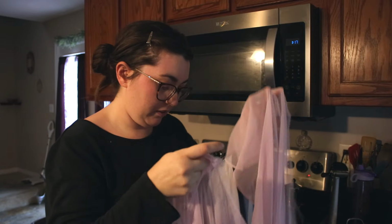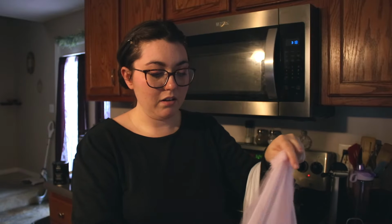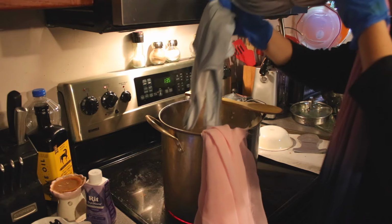So I'm going to mix up the yellow dye first, do the top half of the garments, and then I will mix up the purple and do the bottom of this section here. And then we can finally start figuring out how we're going to be assembling this dress.